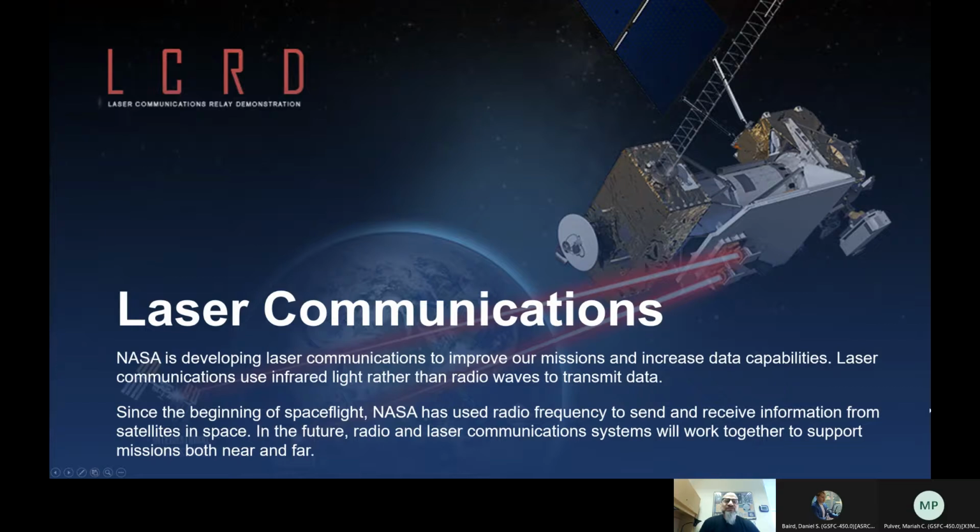So we've been working on laser communications to improve the amount of data that we can get back from all of our destinations, from low Earth orbit all the way out to interplanetary exploration. And the main reason that we're looking to lasers is because we've been using radio waves, or RF, radio frequency, since the beginning of space exploration, and that's served us very well, except there's physical limits to how much data we can actually transmit using RF technology. And the way for us to get the higher data rates is through the use of laser communications, or sometimes referred to as optical communications. Go to the next slide, please.